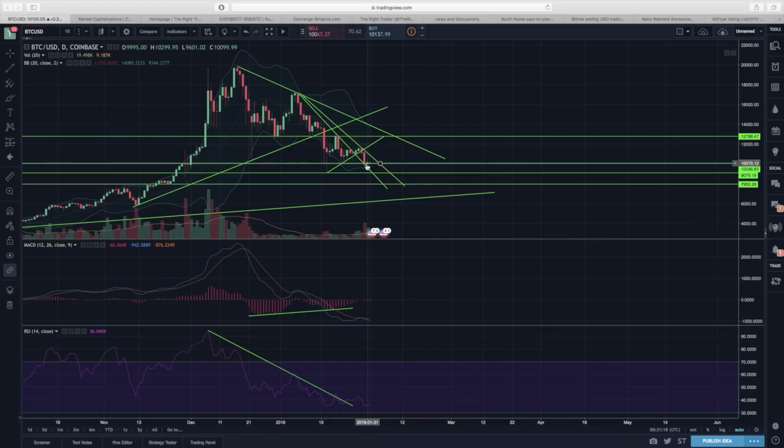Bitcoin is, like I said, slightly bouncing. It got some support on the previous downtrend line here.